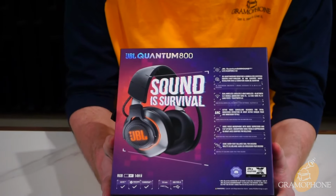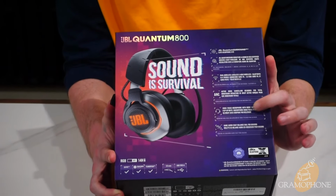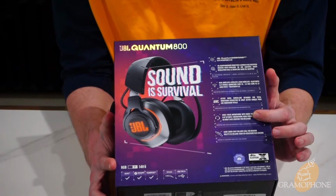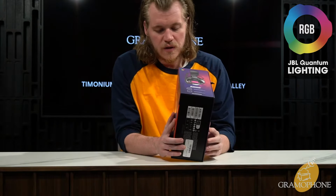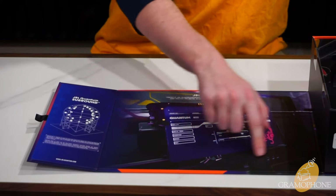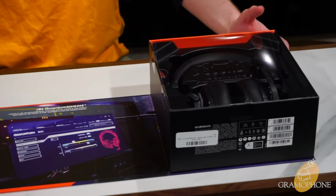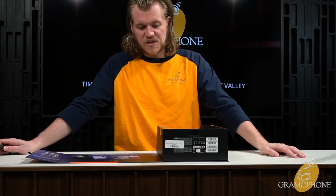On the back, just a little bit more detail on the features. Here we go with the active noise canceling again. The voice focusing microphone, pretty much the same on this one as well. RGB lighting again, as you can see the little bit extra ring with this model. Open up the panel to see how they simulate a surround sound field and what the panel will look like on your desktop when running the Quantum Engine software. All right guys, let's dive in and see what makes this a little bit different than the 600s.